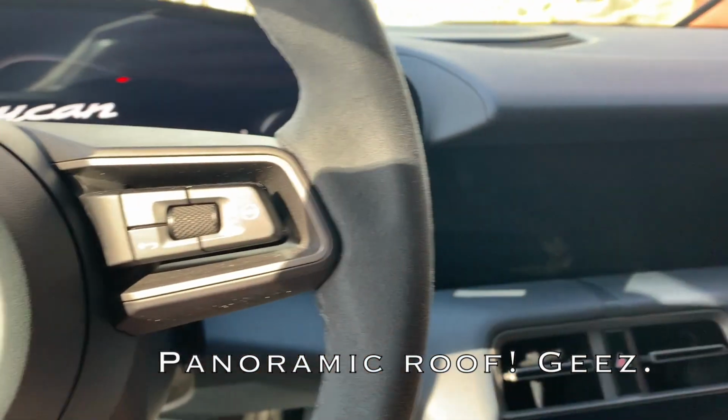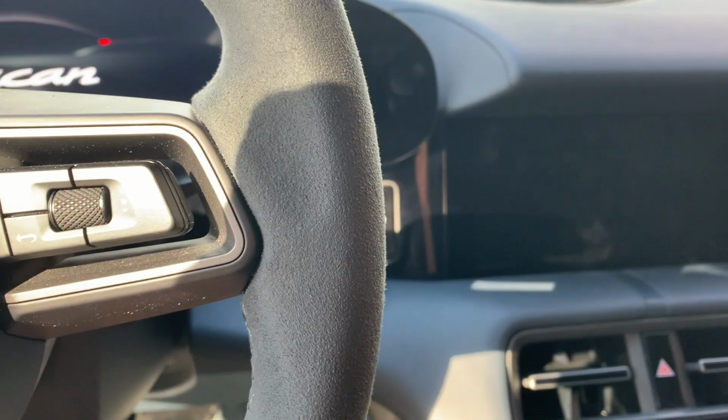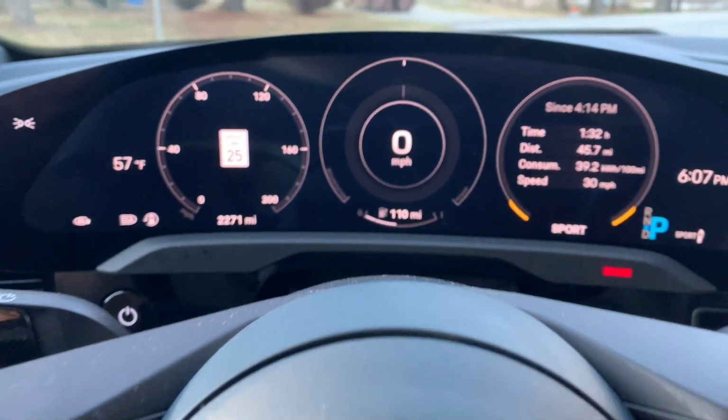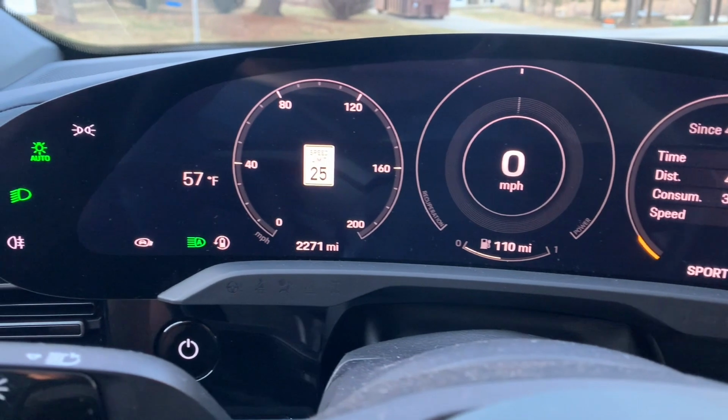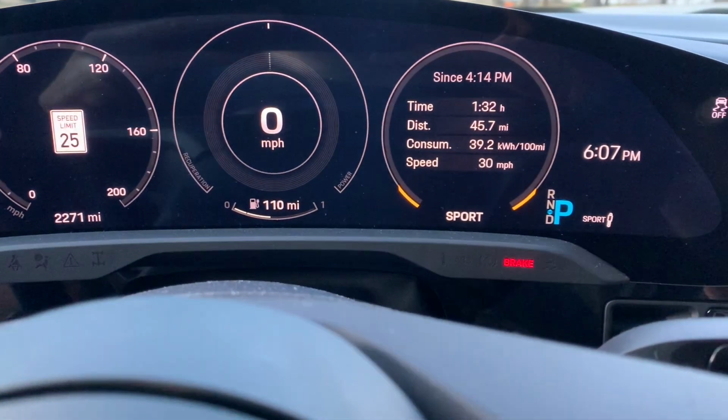There's another view of your big screen here, the panoramic screen. And there's lots of tech, there's lots of comfort, and there's lots of reasons to go and take this for a drive. Okay, briefly, this is what the instrument cluster looks like when it is all lit up.